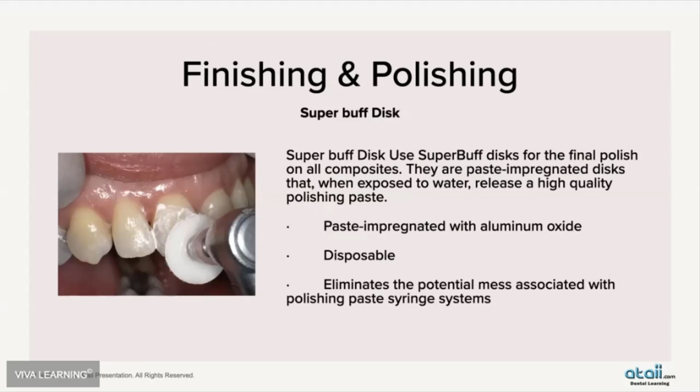I always use the buffing discs to buff them out. And these discs already have the paste impregnated with the aluminum oxide that is simply, you just wet it and it polishes that enamel work that you just did. Or those of you who do a lot of aligners, you want to remove an attachment. These are inexpensive ways of just super buffing the enamel, as well as your chairside direct restorations you put on.